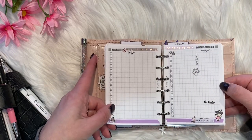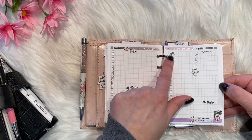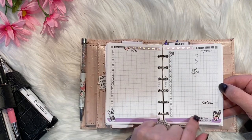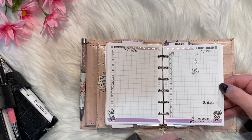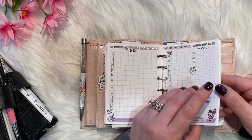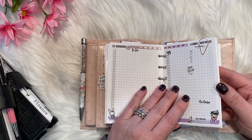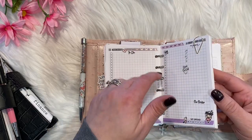Here is how I decorated it this week. I made a little grocery cart to do. I need to call. My friend Kim made this for me. I actually put a no spend because I have good intentions this week to be better and going forward be better, as long as I can just pick a planner, right guys? You know what it's like.